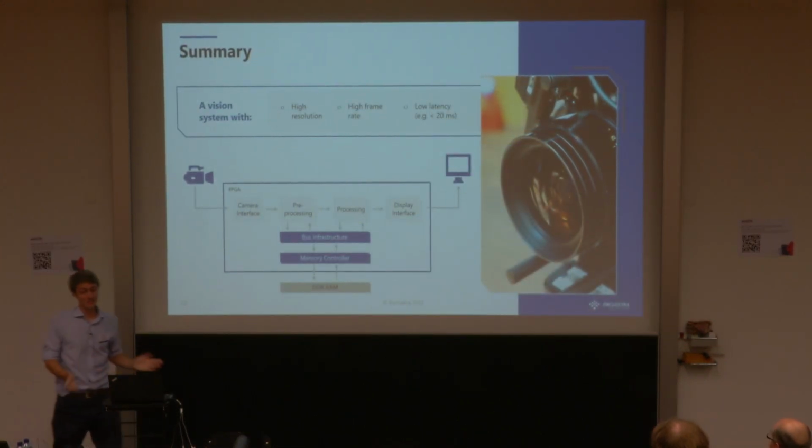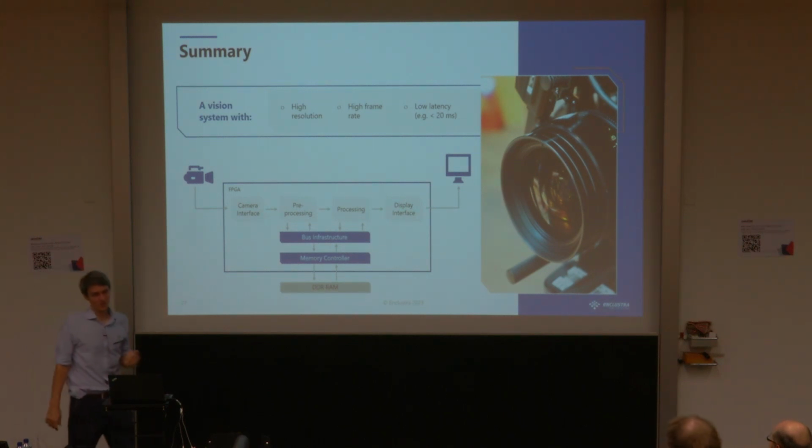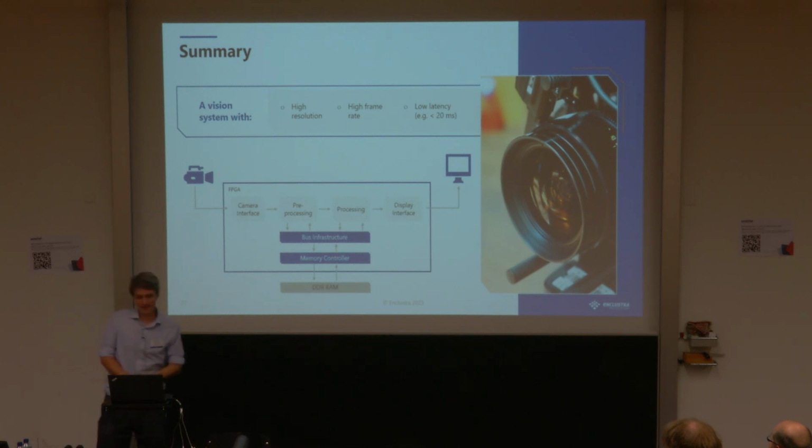So just to quickly summarize, we looked at FPGA-based vision systems where we're particularly talking about high performance, meaning high resolutions, high frame rates, low latencies. We looked a bit at how to optimize our algorithms to go into an FPGA, and then at the end we talked a bit about how to bring up the whole system in an efficient manner.